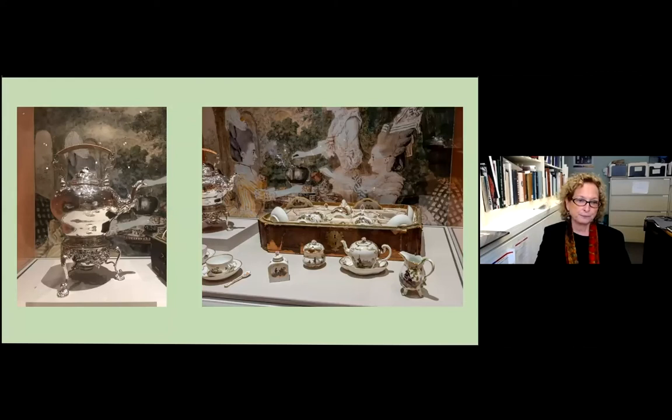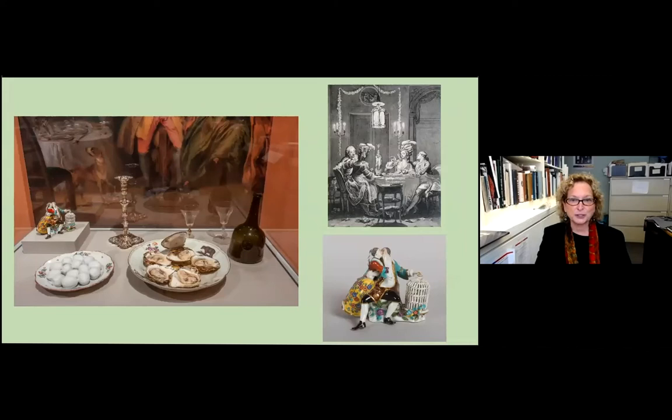Then as now, dining and romance were interconnected. And like today, certain foods were specifically associated with enhanced virility, including eggs and oysters. Even chocolate, coffee, and tea were marketed this way when they were first introduced into Europe, an ingenious way to promote unfamiliar foods.